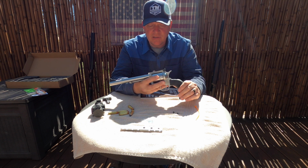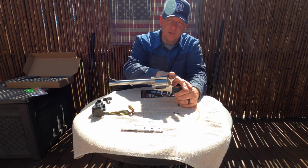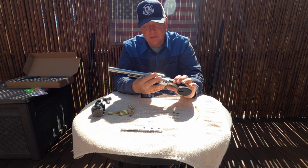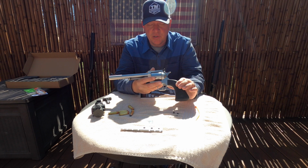It came with a nice little sock to put over it when you transfer it. Maybe even you might want to put it in there if you're just simply putting it in the safe.